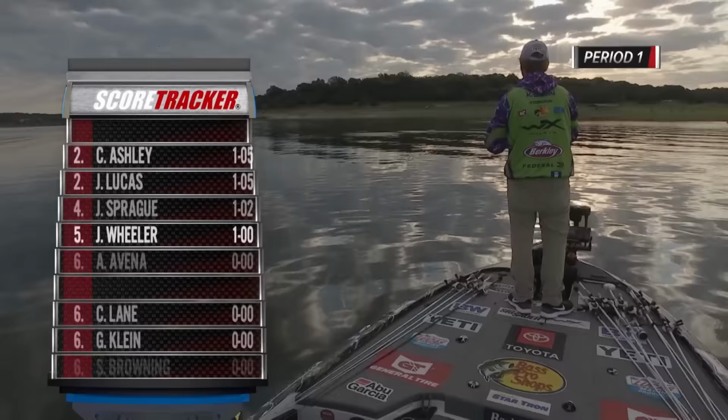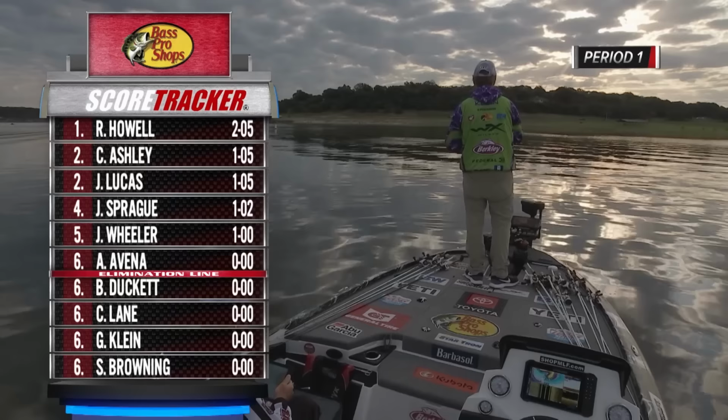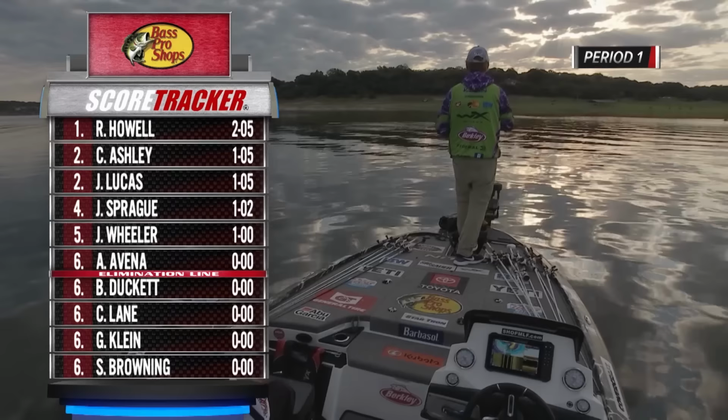All right, Gary, I got a score tracker update. Jeff Sprague just put his first bass on the score tracker, a 1 pound, 2 ounce. And Randy Howell just caught his second bass, 1 pound, 0 ounces. He now leads with 2 pounds, 5 ounces.